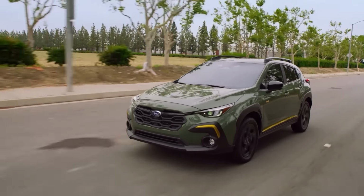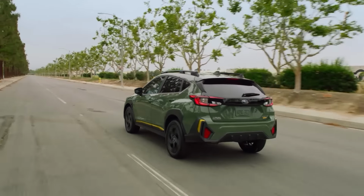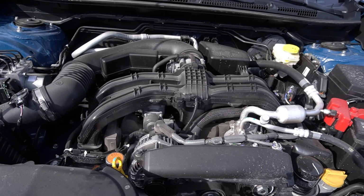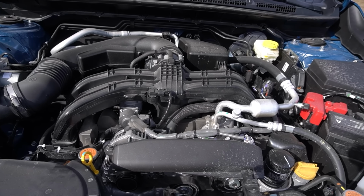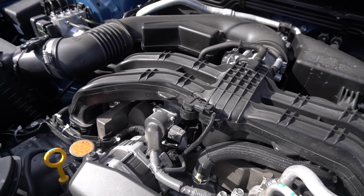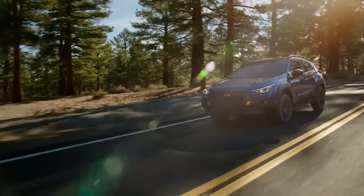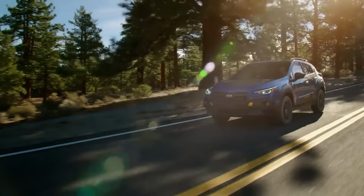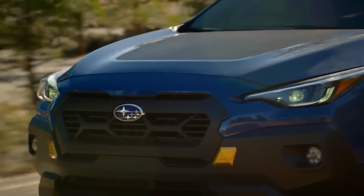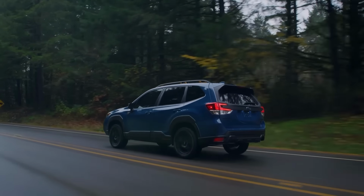Let's get right into it, starting with the first engine, which is the Subaru FB20D and FB25D 4-cylinder boxer engines. Mechanically, both of these engines are more or less identical. The FB20D is a naturally aspirated 2-liter boxer engine found in the Impreza and Crosstrek. The FB25D is a larger displacement 2.5-liter engine that's available on the Crosstrek and standard on the Forester and Outback.